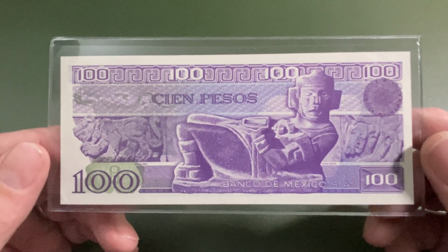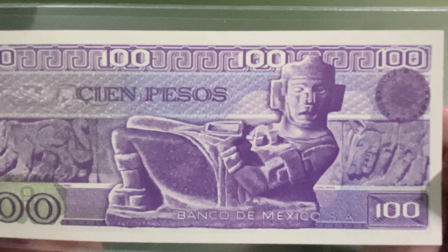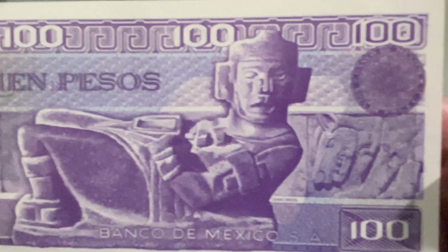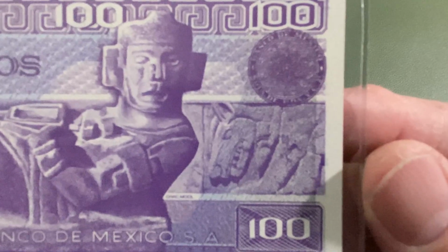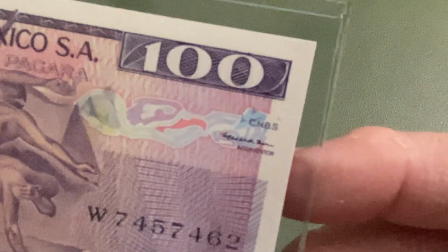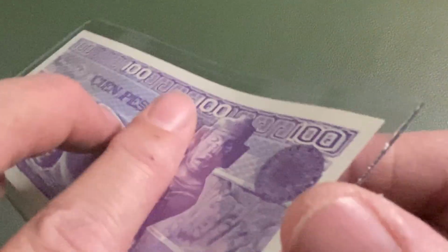The reverse has the illustration of an Aztec shackmole sculpture. These figures possibly symbolize slain warriors. The background engraving detail is again stunning, as well as the eagle integrated into the background on the upper left. It's actually a registration device or a security feature that is mirrored from the front. Not all of the series notes use this. Some of the notes also have UV security threads embedded into the paper.